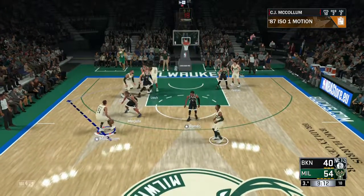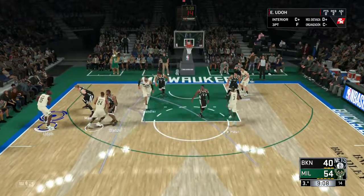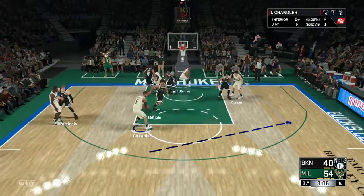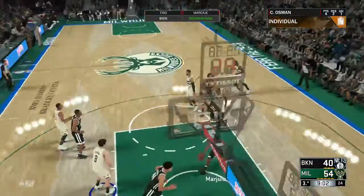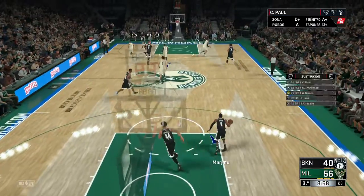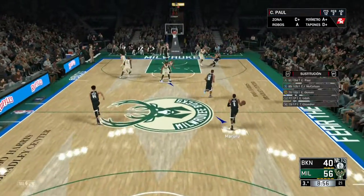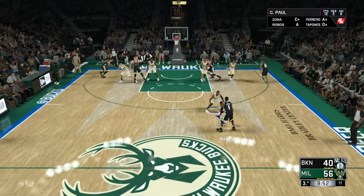McCollum outside. Chandler a screen. Udo dishes to Chandler. Here's McCollum. From 16 feet away, he cans it. McCollum's got 12 points in the game. I mean, if you're looking to get back into this game, you have to get tougher defensively.